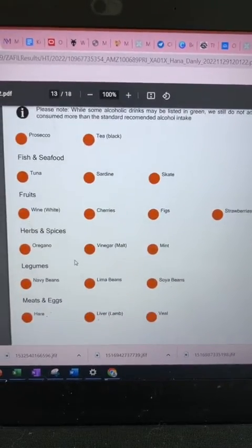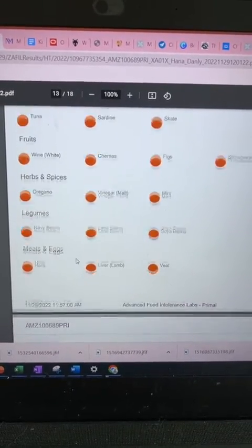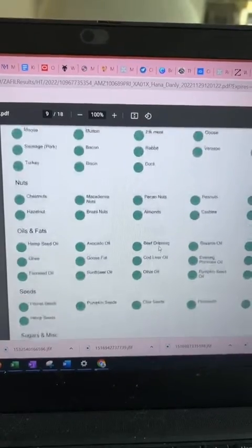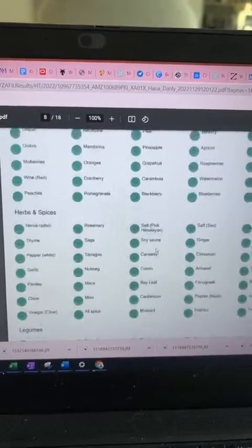White wine, cherries. It's kind of random, and I'm really interested to learn more about why these are there. But I am not intolerant to a lot, so we're chilling. I'll let you know if I notice any changes taking these out.